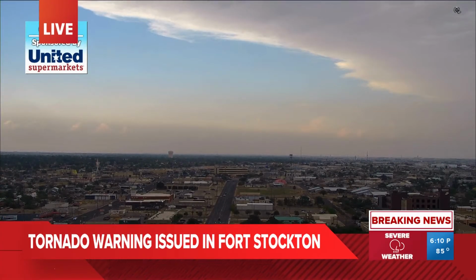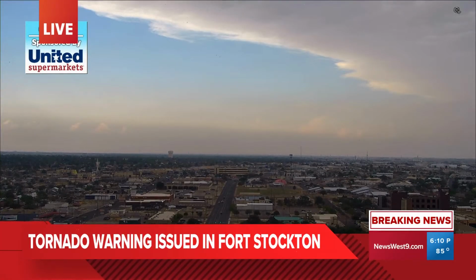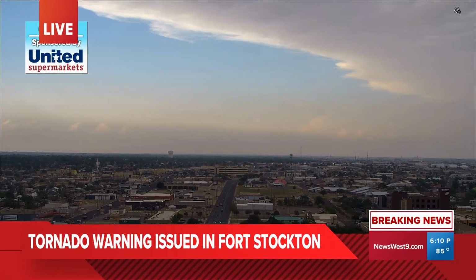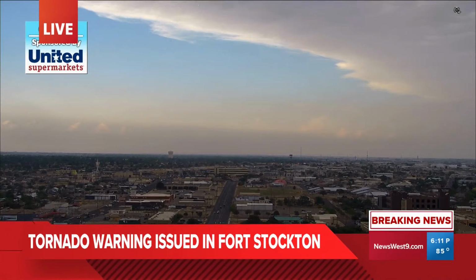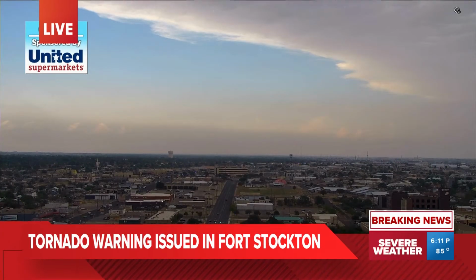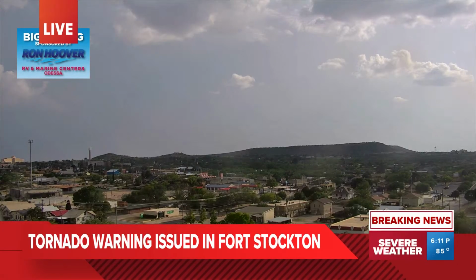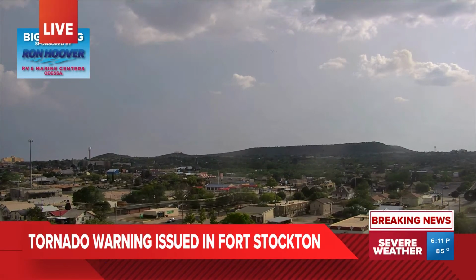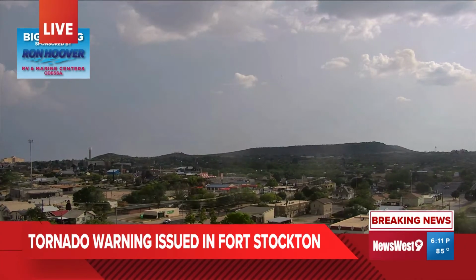Severe thunderstorms, tornado warnings, everything in between actually makes the sky just that much more vibrant. Unfortunately, the vibrance is brought to you by a lot of destruction and a lot of very strong storms and activity. Big Spring right now, actually still seeing a little bit of those dark clouds, because as we look farther and farther to the west, that's where we're seeing a lot of that activity really beginning to pop up.